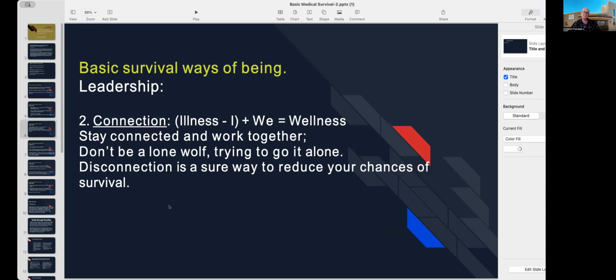And so connection, again, extremely important in any situation. If you look at the word illness, if you take off the I and put a we, together, it says wellness. And so it's really about working together to stay well. And that's what we do in our practice. Our goal is to help you heal yourself, to help the body heal itself, and for wellness to be part of it. We're part of it, but you're the main healer. Your own body is the main healer.